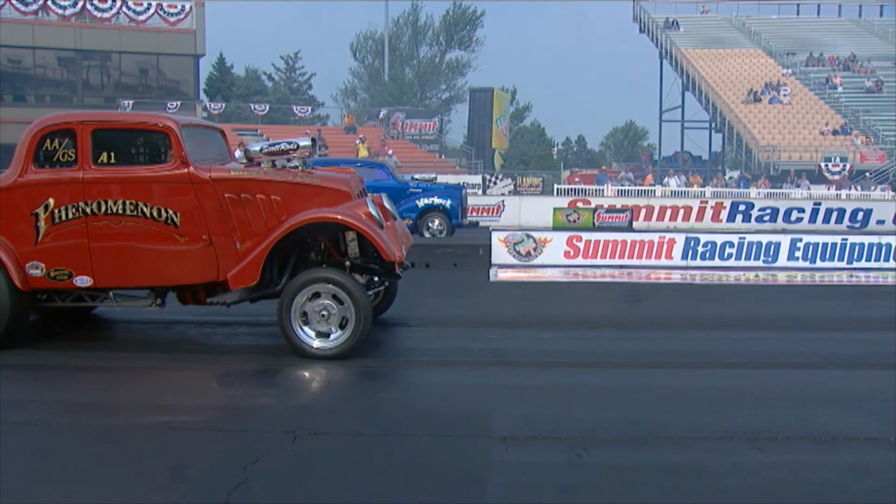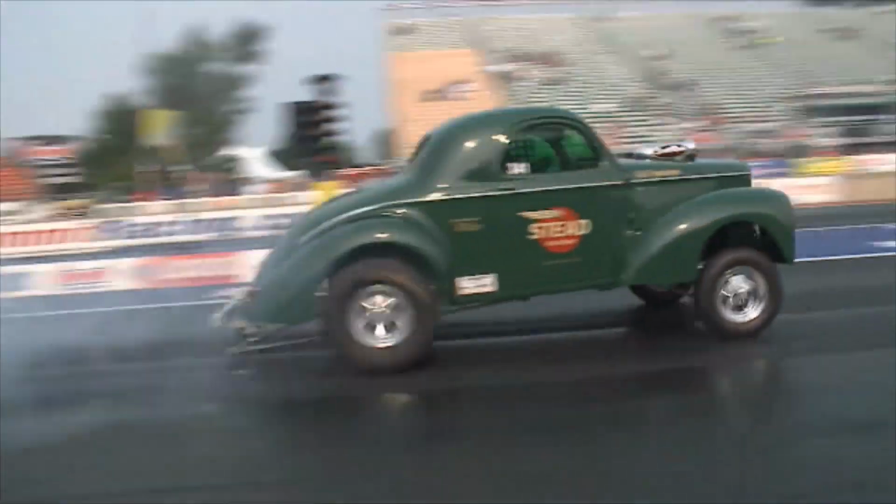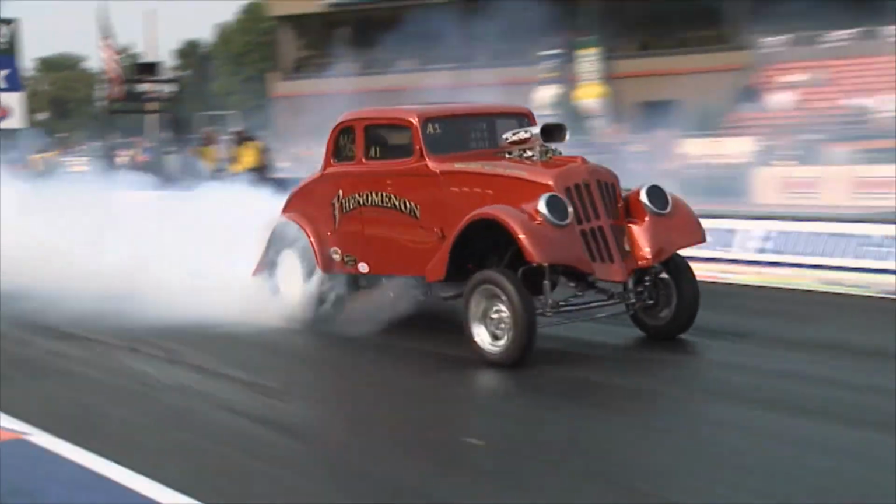Some are wild, and some are even a little crazy. Strap in because these aren't your normal drag cars, these are the AA Gassers.